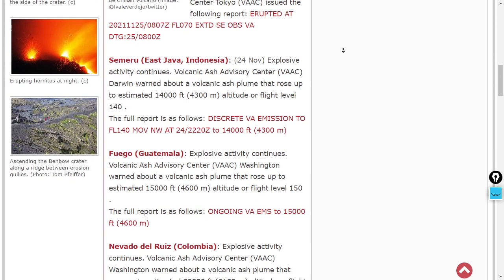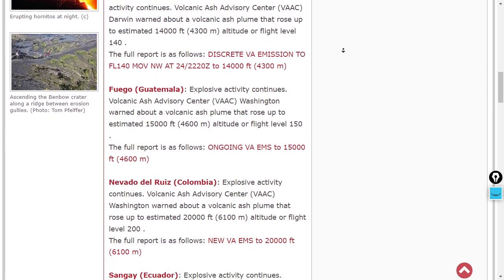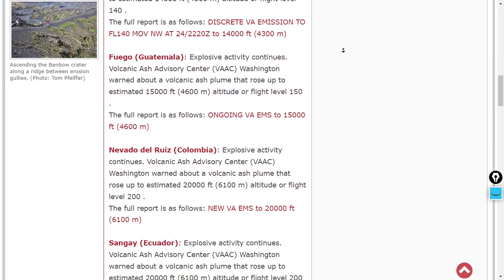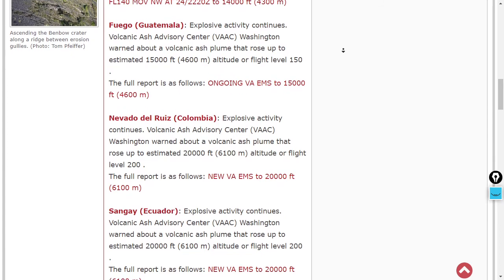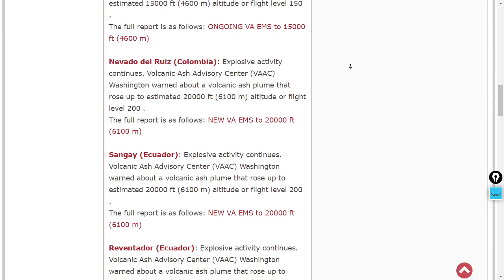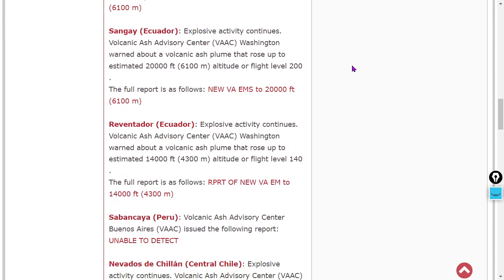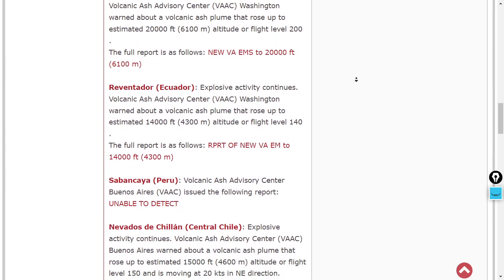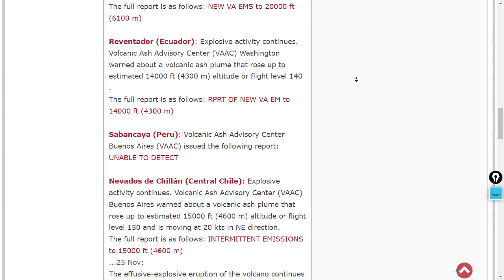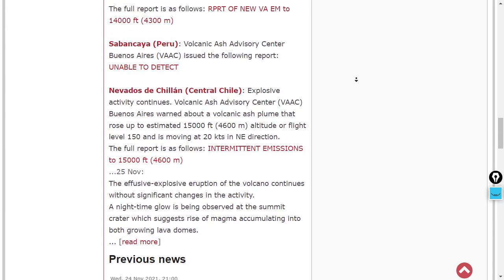Semeru, located in East Java, Indonesia, is exploding. Don't pole vault the caldera. It's producing a 14,000 foot plume of volcanic ash. Fuego, 15,000 foot ash plume. Nevado del Ruiz, 20,000 foot ash plume. Sangay in Ecuador, as well as Reventador, 20,000 and 14,000 foot ash plumes there, respectively. Over the aesthetically pleasing nation of Ecuador.